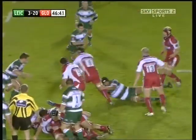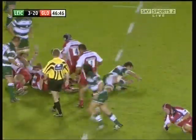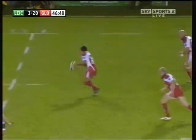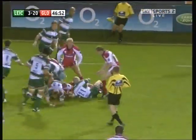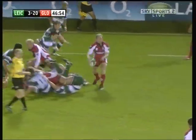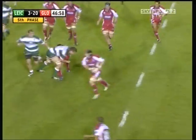Narroway again. He's made some good yards, Narroway. Yeah, he's a quality player. He's quick on his feet. Changes direction. Good charging run there from Will James. Walker. Shipped on. Oh, that was nice.